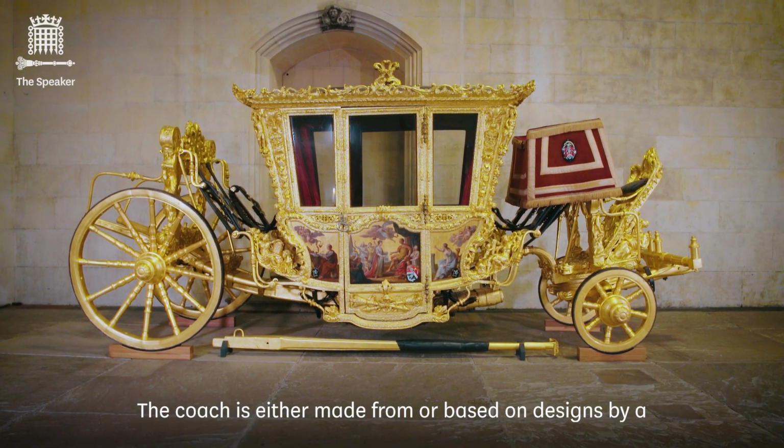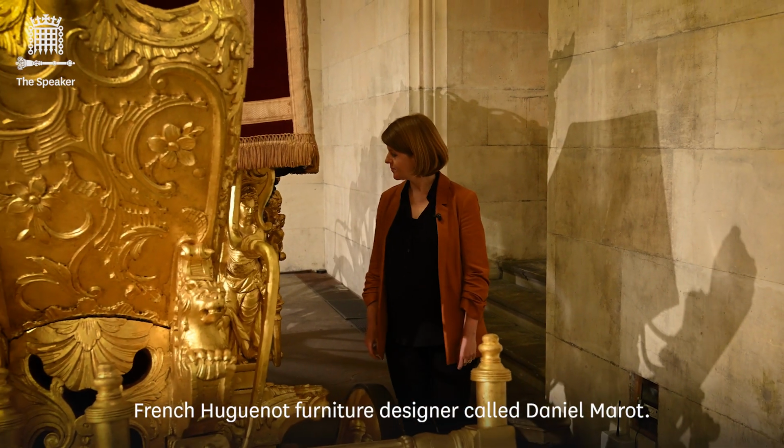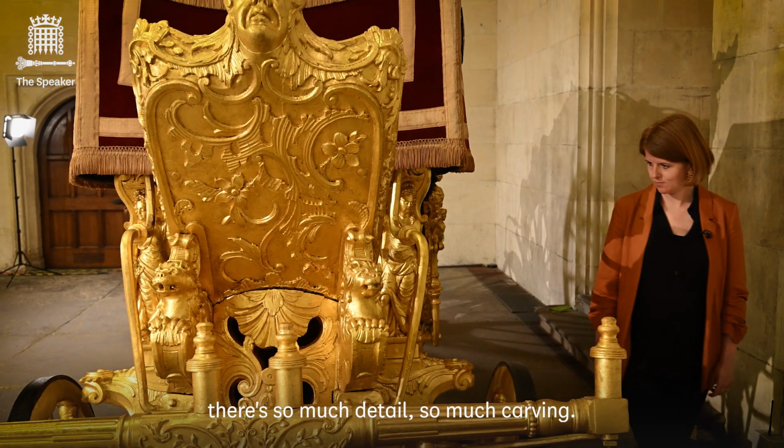The coach is either made from or based on designs by a French Huguenot furniture designer called Daniel Marot. It's in the Baroque style, which is why it's so elaborate. There's so much detail, so much carving.